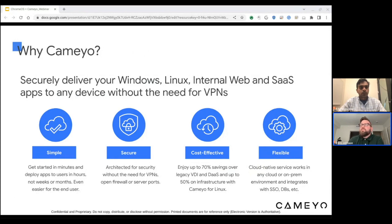The security, obviously, when you make a decision to start implementing ChromeOS, it's a security play. It's really awesome to be able to extend that too with Cameyo, because what we're doing on our side of things is eliminating that need for a desktop. We're getting rid of the VPNs, which we all know is a really popular attack vector, and getting rid of open firewall and server ports as well in the process. So it's a really cool security play to start going through Cameyo, because we're getting rid of that desktop feel and just pushing the application out to the user through a browser.